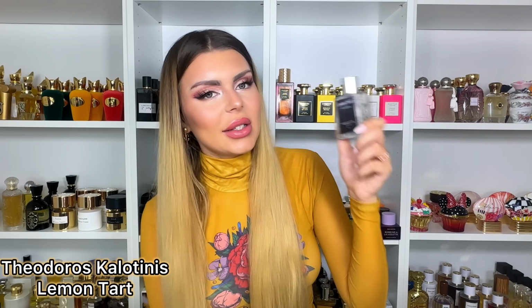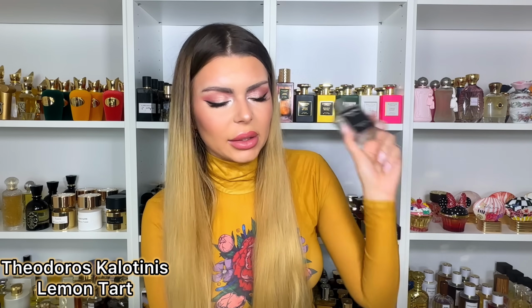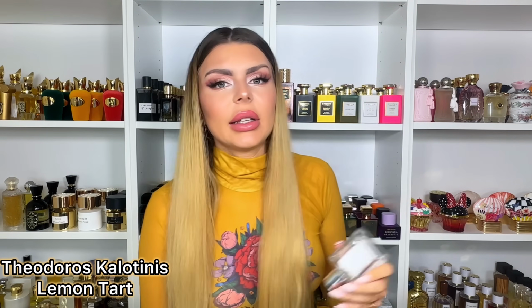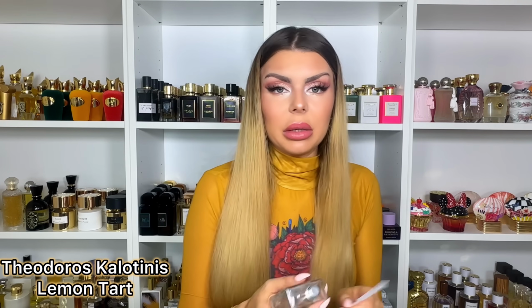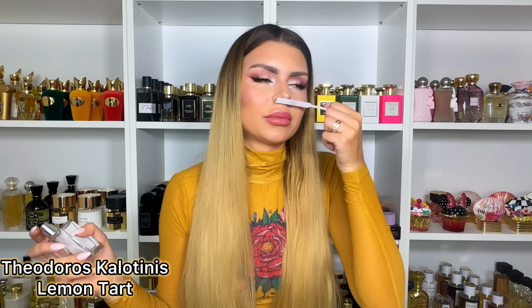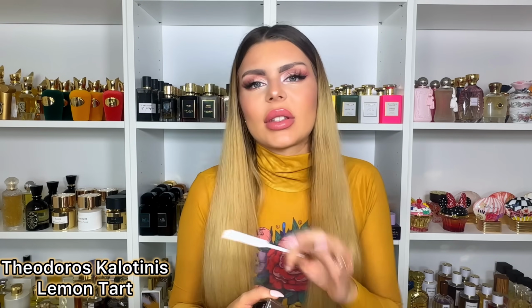Okay, because we spoke about Theodoros Kalotinis, one fragrance in particular that I've been wearing for the past year. Lemon Tart. This is my third or fourth bottle. I cannot remember. Just look at that dent. This is, like the name suggests, lemon tart. I know that some people don't necessarily like it. Some people absolutely adore it. I'm one of those people that are just in love.